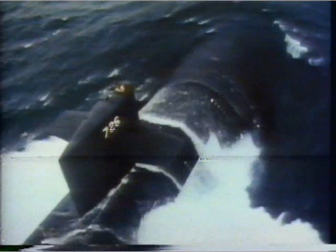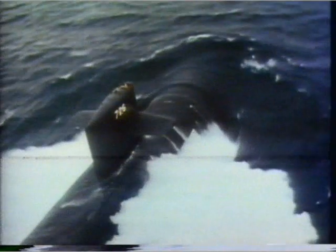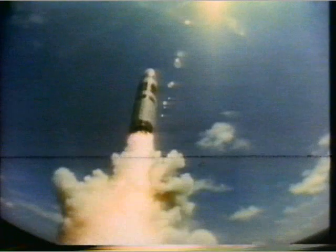This is the USS Ohio, the most advanced of America's nuclear-powered submarines. It carries 24 missiles with a total yield of some 20 megatons. One missile has 8 warheads at its tip and a range of 7,500 kilometers. The Ohio can thus strike at almost any area in the world and can aim at 192 targets simultaneously.